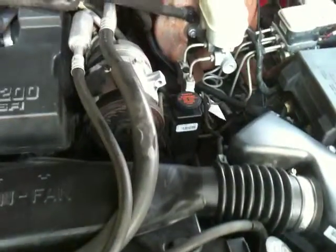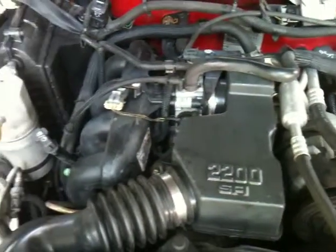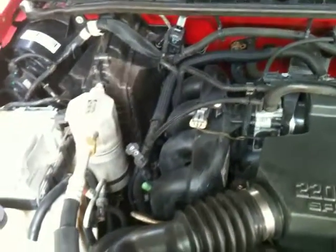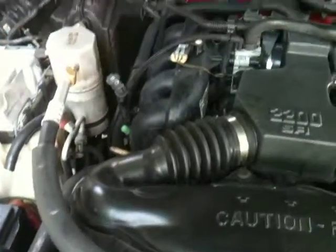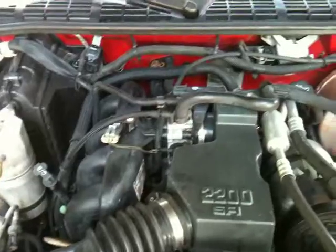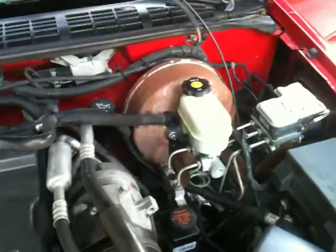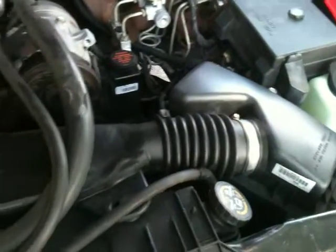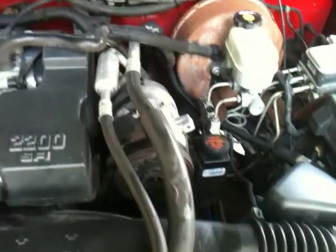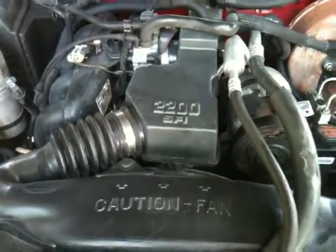Engine's clean. It's just a solid little truck, and for an 03 at this price, can't beat it. I mean, if you're looking for a work truck and you're looking to save on gas, it's a no-brainer. I mean, really, you're not out here trying to buy a brand new truck to use it for work. You're just going to beat on it. So this is really the perfect truck.